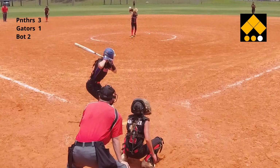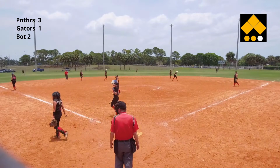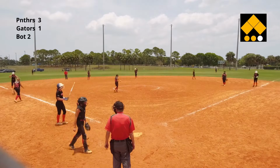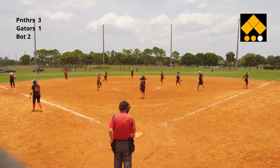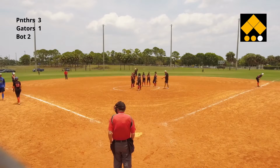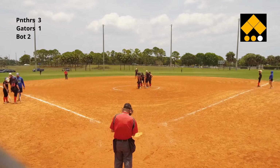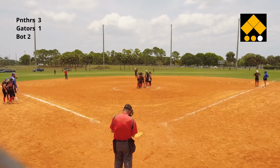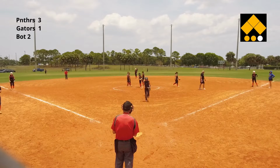Peyton waits for the first pitch. And she taps that one foul. And timeout called by the Coral Springs coach. 60-minute games here, as we play through bracket play, win to move on, lose and go home.